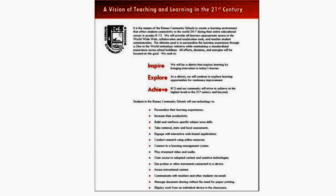This is just a quick vision that the committee came up with about what we wanted to do with our technology, and really just 3 key words here on this slide. The 3 words the committee came up with: they wanted students to be inspired, have them explore, and of course, ultimately achieve.